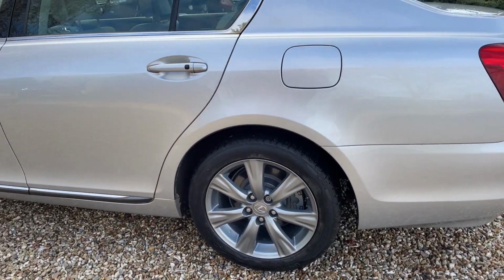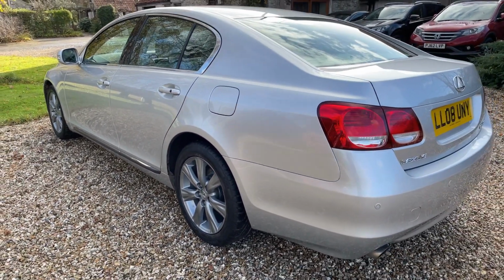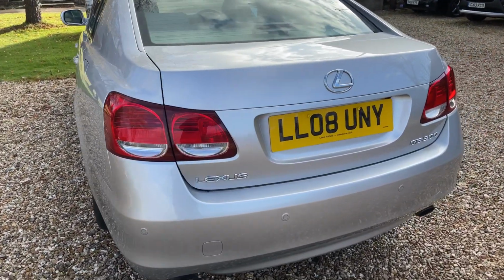Just like shake hands, it's quite cold this morning. It's going to be a bit glary with the sun in a second up here, but bumper corners on the back, again, all wonderfully clean.